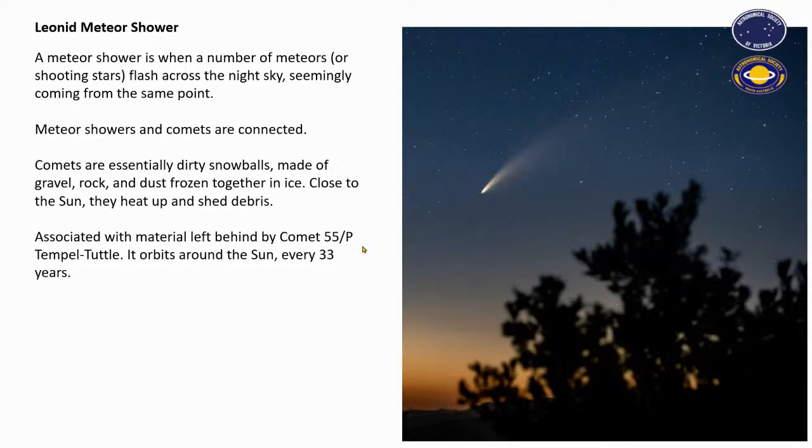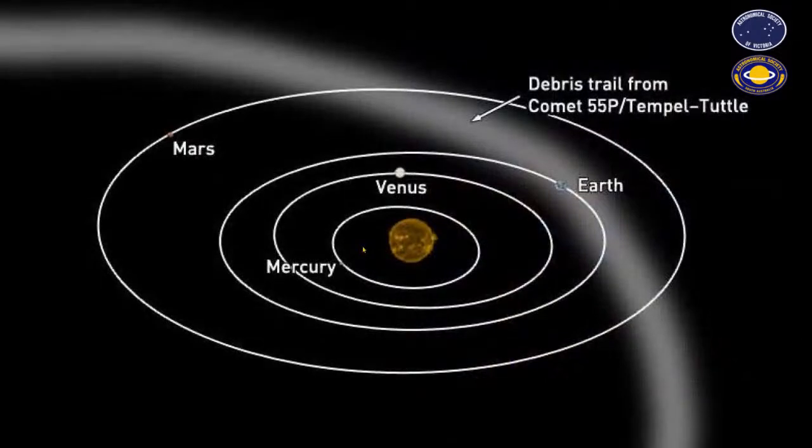And the material that we see from the Leonid meteor shower is associated with what's left behind by Comet Tempel-Tuttle. It orbits the sun every 33 years. And here's a diagram. This is the path of the comet through our solar system, and you can see the big debris trail that it leaves behind. And Earth just happens to run straight through that debris trail every year at this time of the year.